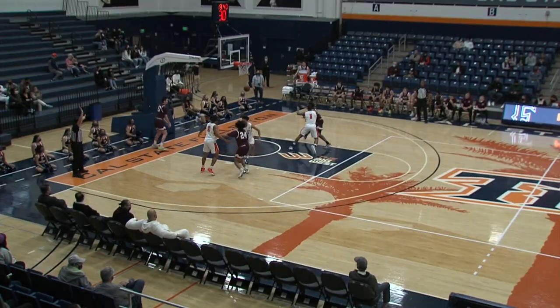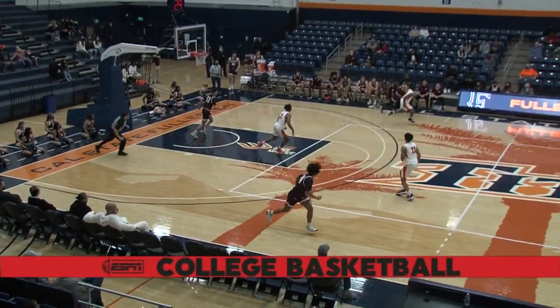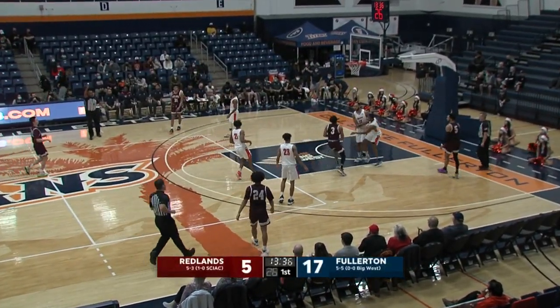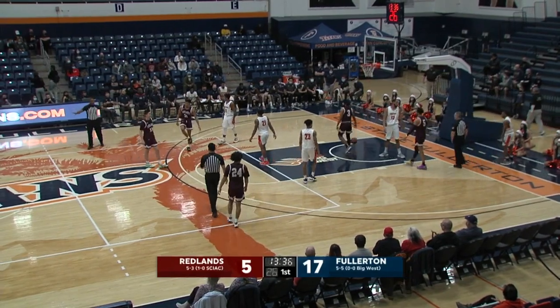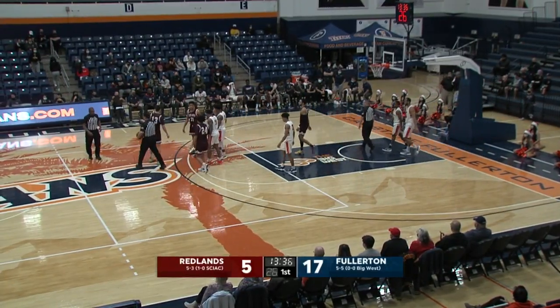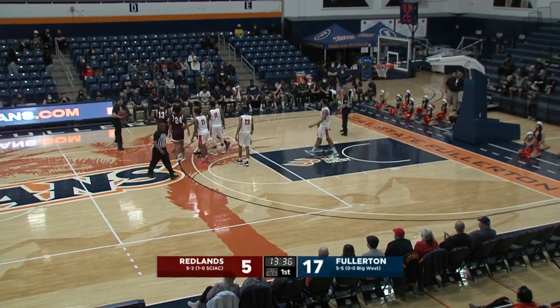And we're 4 timeouts apiece in this level of college basketball. And 3 can be carried over to the second half. Goodhart dribbles up the floor, and Redlands is able to draw a foul on the Titans.